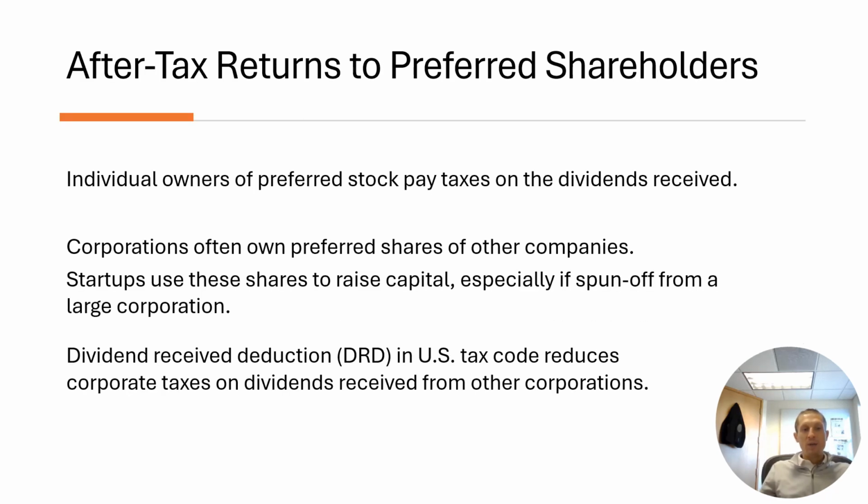Okay, and then important to understand is the after-tax return and the tax implications. Individual owners of preferred stock pay taxes on the dividends that they receive, right? They're taxed just like regular dividends. No preferential tax treatment. There's nothing about preferred shares from a tax perspective that benefits individual owners. Now, corporations do receive some benefits.